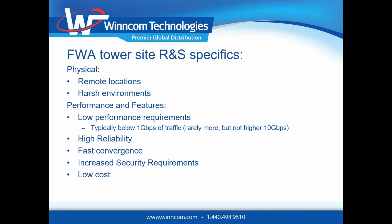Another physical aspect is that often the environment on the tower sites is very far from a clean, enterprise-grade data center. The dust levels, the airflow, humidity, and temperatures are often very far from ideal. So equipment designed to operate in your typical data centers might not work well in such environments.